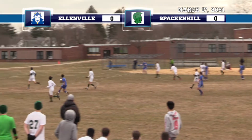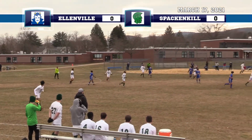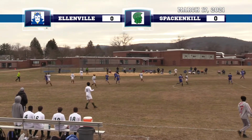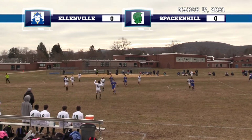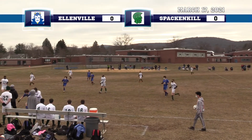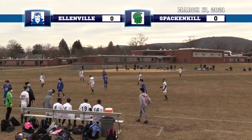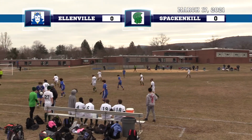Ellenville looks to attack now. It looks like he was thinking of striking that one from way outside the box. In the end, unsuccessful. A wild clearance from the keeper of Spackenkill. And Baxter is going to do well to win the throw in front of the Spackenkill bench. Referee says Ellenville throw.